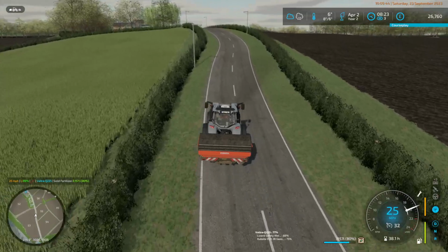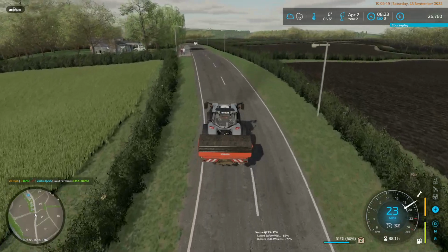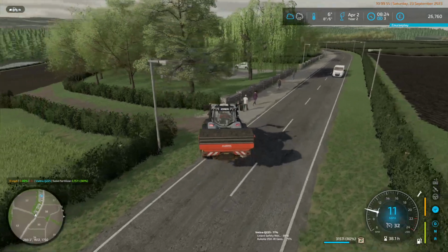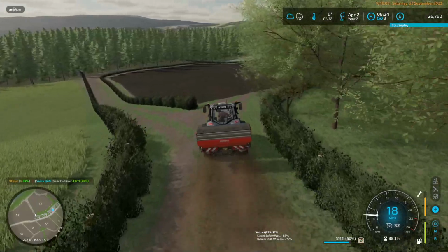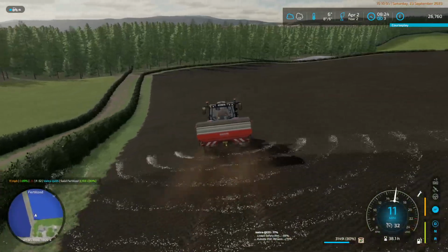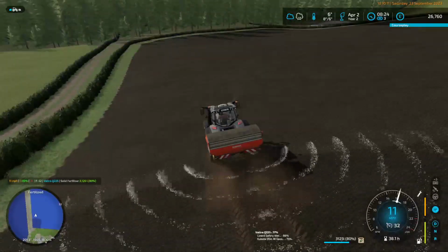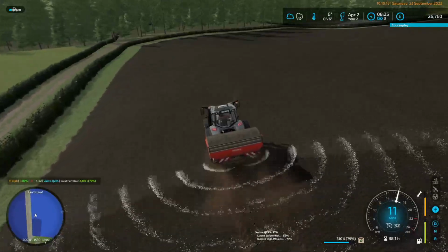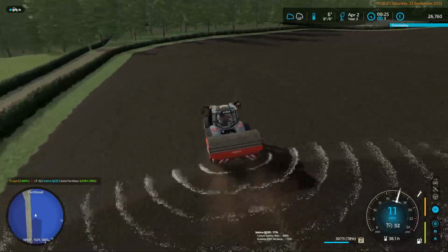I do need to take some of the trees down because we are at the limit of the number of trees on the map. So I can't add trees until I've chopped the trees that are already here. I mean, technically not a problem, but I kind of want a tree in my front yard, and I can't plant one. I can't place one even. I can place hedges and stuff like that.